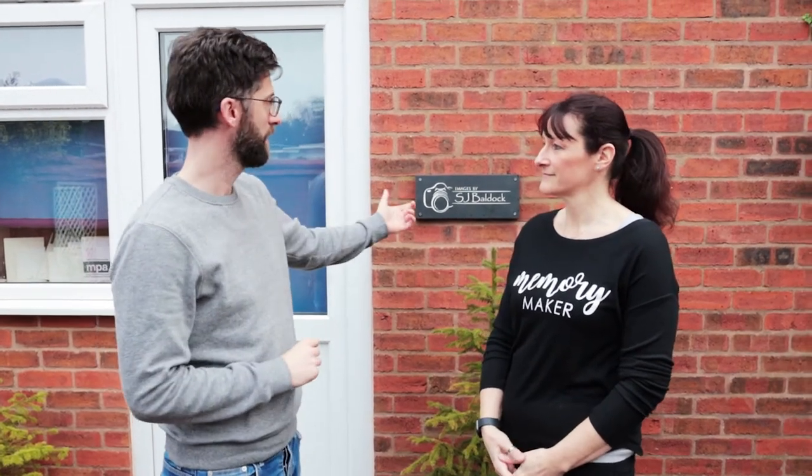So happy 2020. It's our first shoot of 2020, and we're with Sarah. Hi. Where are we today? Kings Bromley. And we're at Sarah's studio. So this is Images by Sarah Jane Baldock.